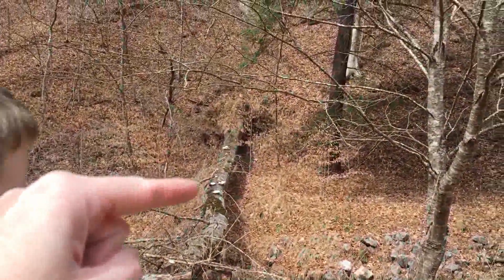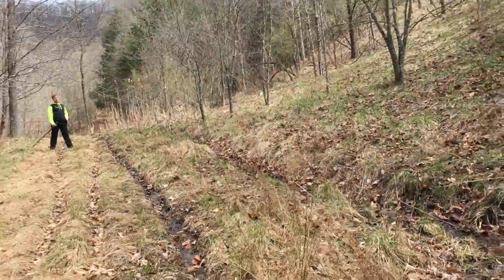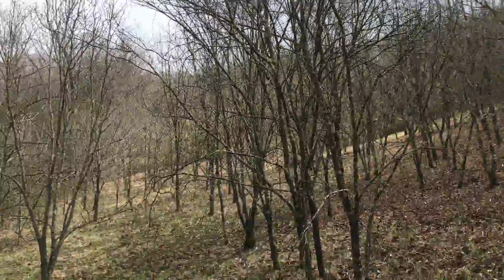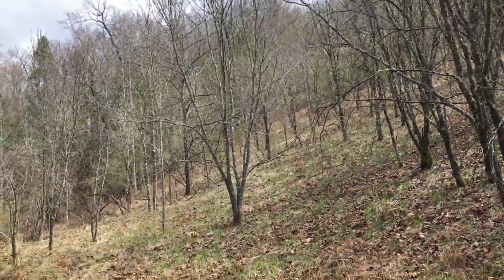Look at all those mushrooms growing out there, Theron. I don't see him. The white things. Not something you want to eat. Now see, all of this came down from the strip job mine. Yep, strip job. All just slid right down the mountain. Yep. This is all from the strip job.